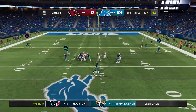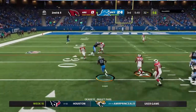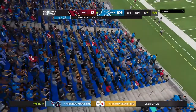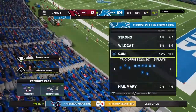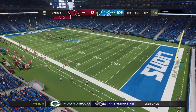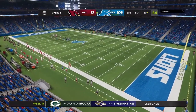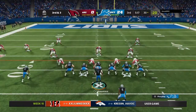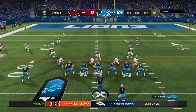Here's Kaepernick. He finds his man, complete. It's Logan. And only able to get 2 here. Stopped at the 30. The key to any screenplay is all in the deception. And that means everyone on the offensive side of the ball. But someone gave it up because that one wasn't very well concealed. And the defense able to rally to him and hold him for just a short gain.